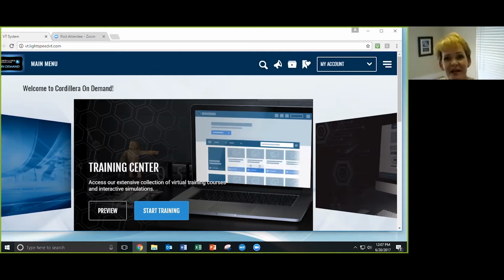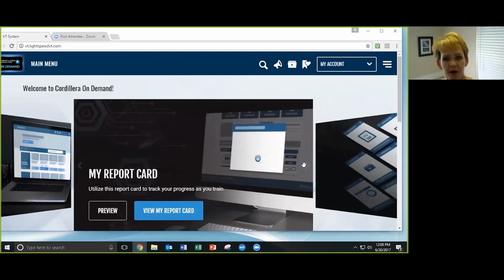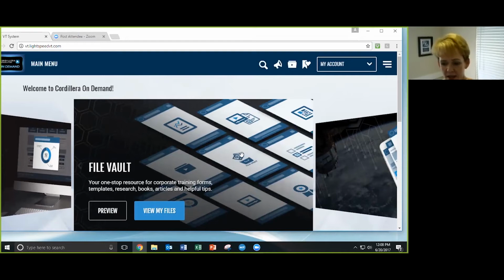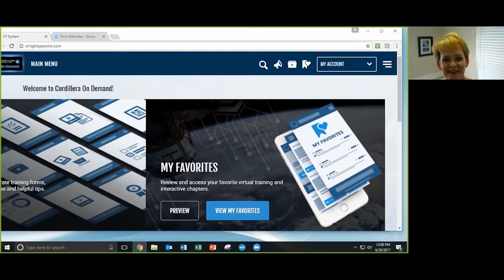The second is that the main menu has a sleek new look. Gone is the carousel, and now you'll change between the training center, my report card, by grabbing and swiping. The file vault, my favorites, it's all right here.